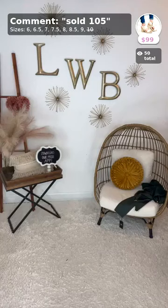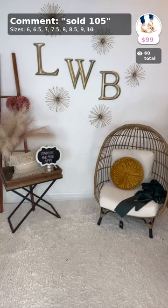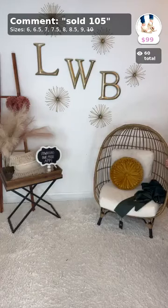Jeans on. These feel so good. Y'all need these jeans. You need the whole outfit, okay? The whole stinking outfit. It's wonderful. All right, let me tuck the tag. Put my shoe back on. Like I said, I would probably honestly wear these jeans with my tennis shoes and this jacket, but we're gonna go with it.